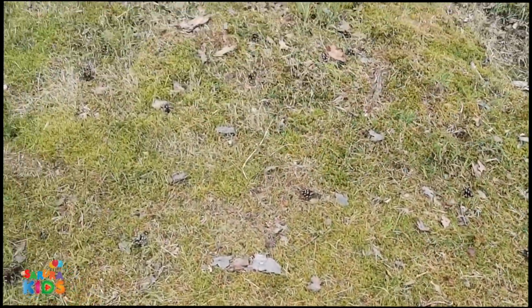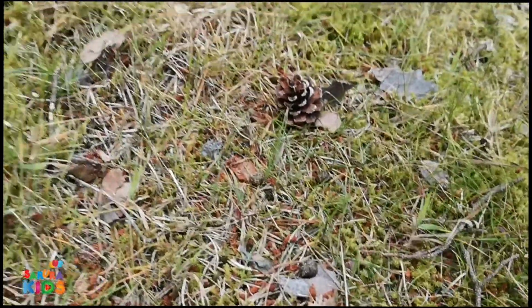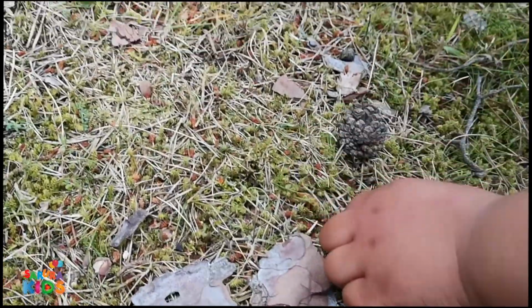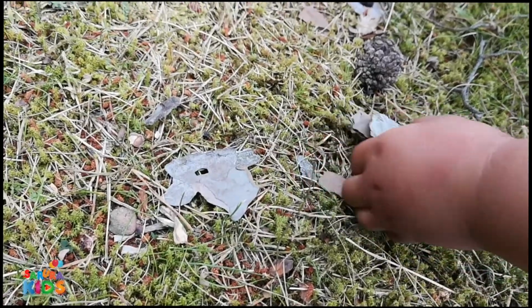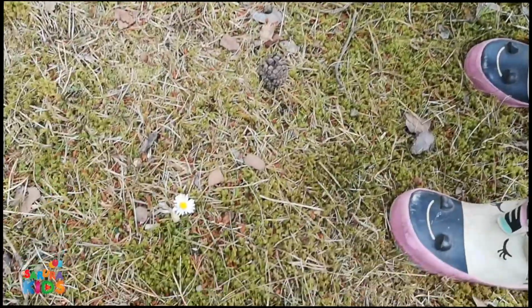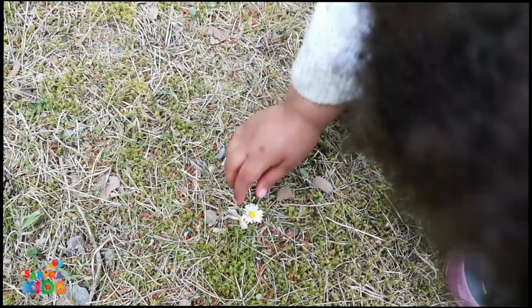Next to this big tree, there's all these little things over here. Now these are called the bark of the tree. So you can get some bark. That should be very, very lovely. Yes, and you can pick up your daisy. Can you manage?